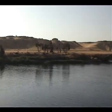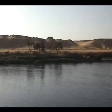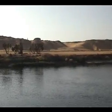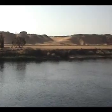The Nile has witnessed many dynasties rise and fall, a succession of invaders and natural calamities. The serenity of the Nile is not disturbed.